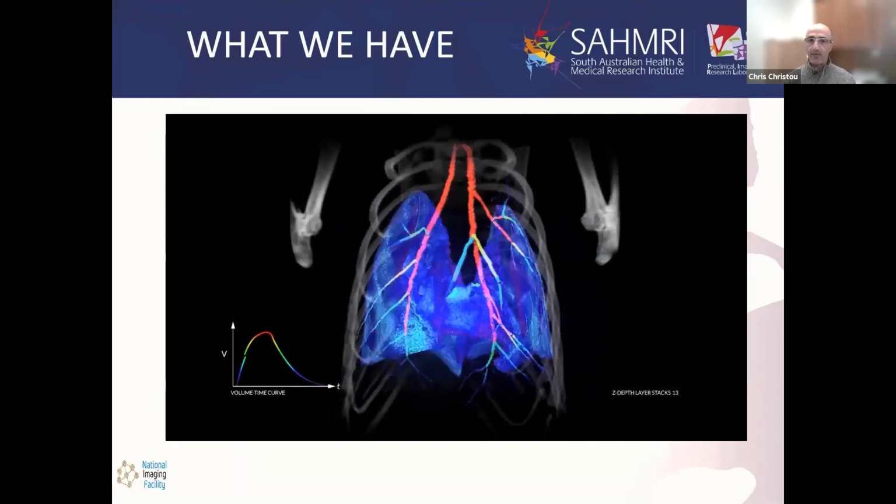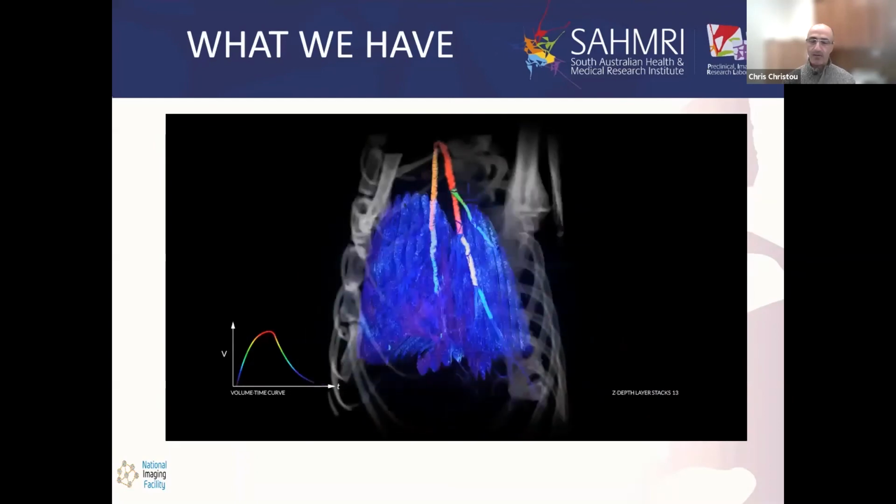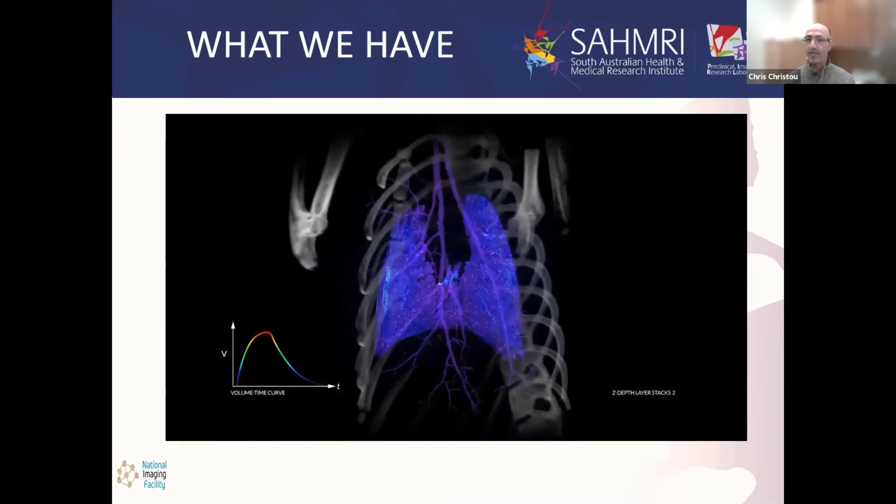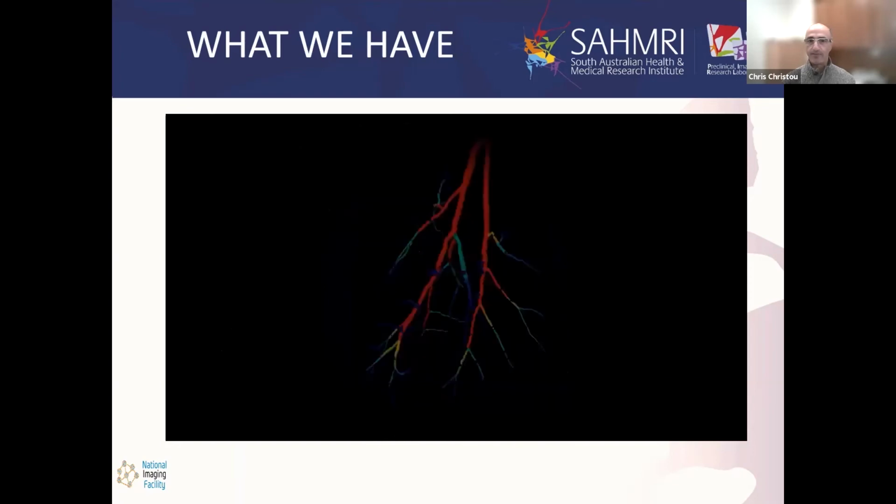We can do anything from a mouse through to a rat. We've just done ferrets and all the way up to pigs and sheep, which we've done some scans of as well. So yeah, there's a lot to do, there's a lot to see, and we've got a lot of capability out here with our staff. So everyone's welcome to come out and say hello.